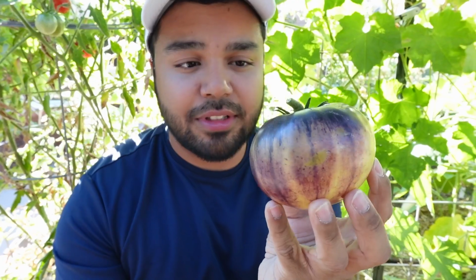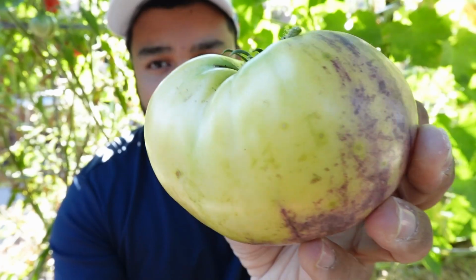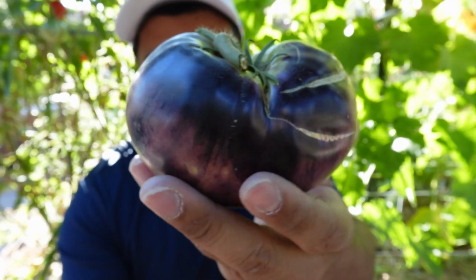Aren't these just so cool, you guys? Look how unique and beautiful this tomato is. I cannot wait to try it. I've been super excited about these ever since I started the seeds. They almost look painted. What a unique color combination. They should get a little bit more yellow and ripened on the counter.